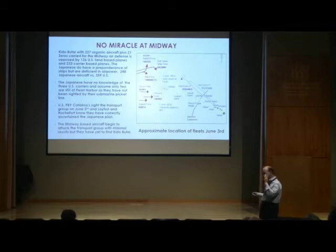Of course, the long-range bombers, there are B-17s on Midway, begin to attack the invasion force. They don't really cause much damage, but they do start, and that's on the night of June 3rd.